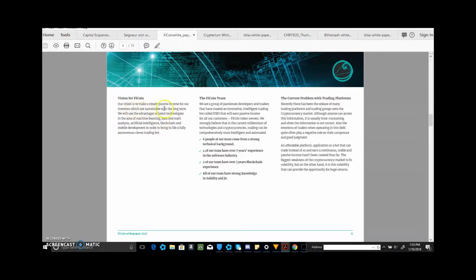The vision is to make a steady passive income for our investors, which is sustainable over the long term. We will use the advantage of the latest technologies in the area of machine learning, data and math analysis, AI, blockchain, and mobile development in order to bring to life a fully autonomous, clever trading bot.